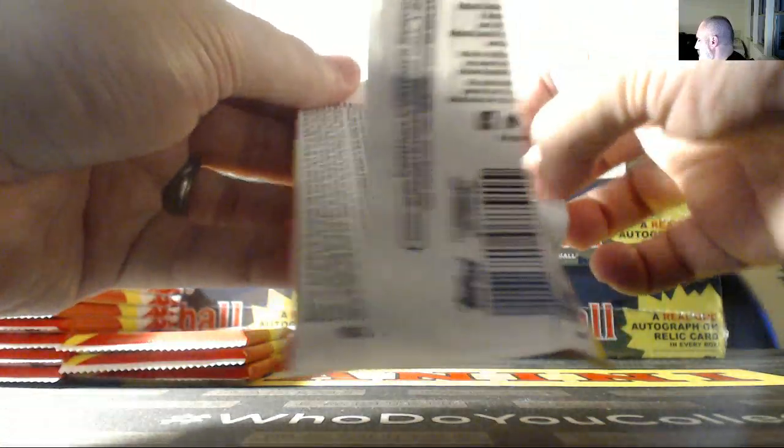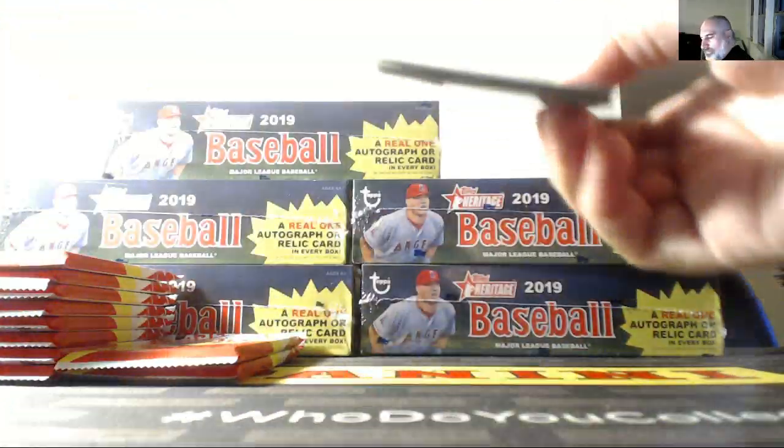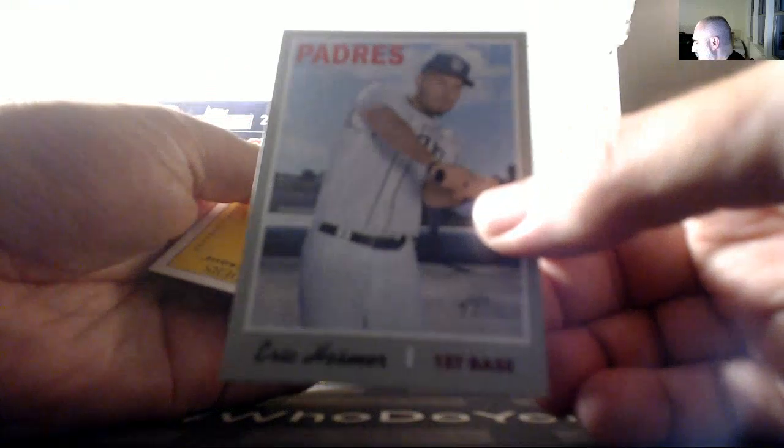St. Louis Cardinals, card 435, Miles Mikolas. Another Ohtani insert, New Age Performers. Card 457 for the Padres.